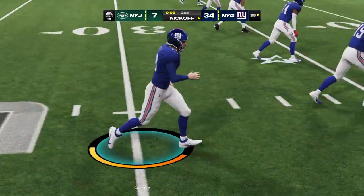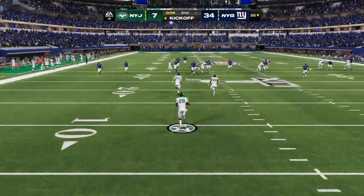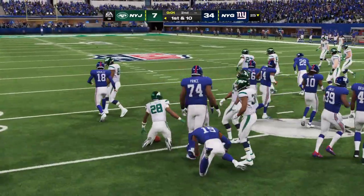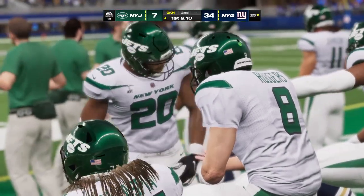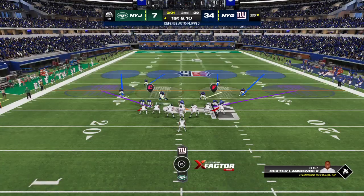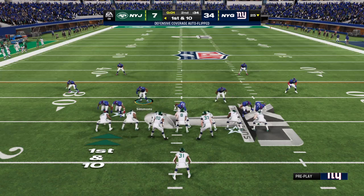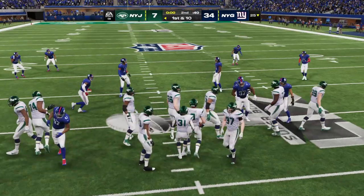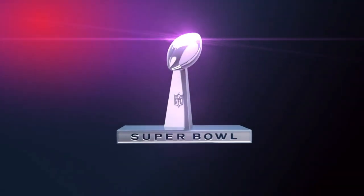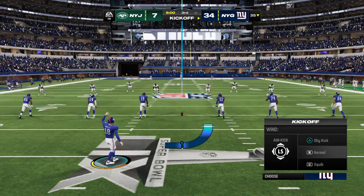So 6 seconds, all that remains of this first half as the kick is away. And the tackle going to be made right there at the 25-yard line. The final second ticks by, and that's going to do it for the first half of play. One of the greatest performances of the year usually, but not here. Halftime of the Super Bowl is skipped, and we are on to the second half.